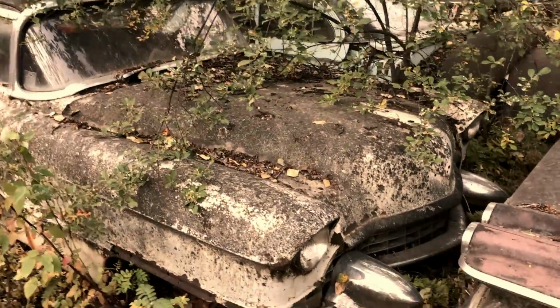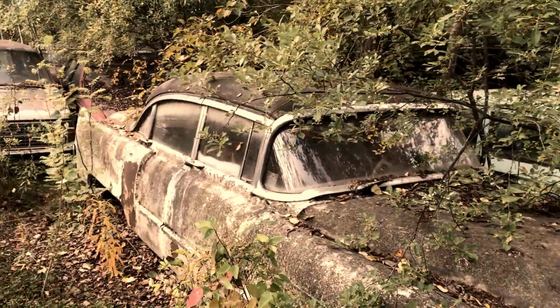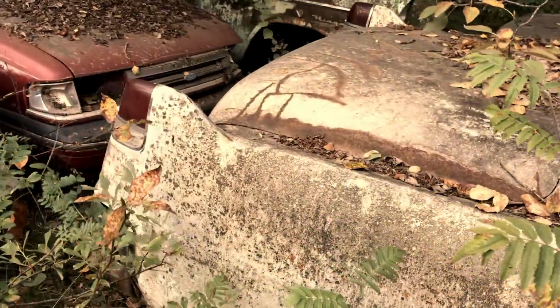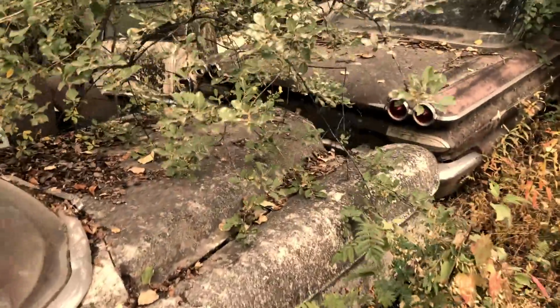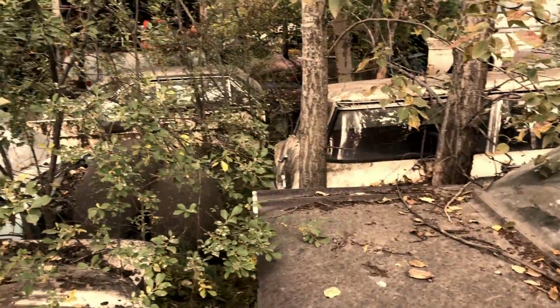A little 50s Cadillac, the iconic Cadillac bumper on the front end. And I love the fins on these cars. Such a great look. Everybody always thinks of Cadillacs like this being associated with Elvis. It was a pretty showy car. If you had a Cadillac back in the day, you were a styling person.